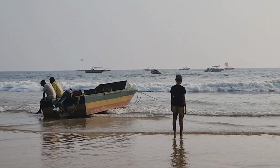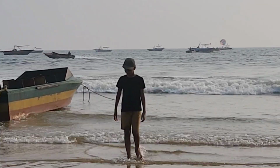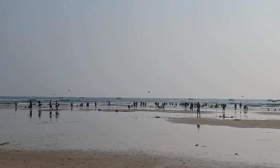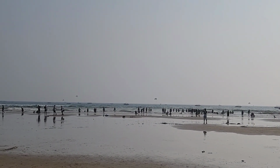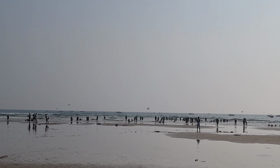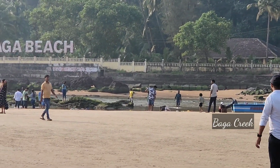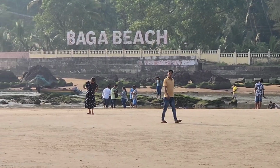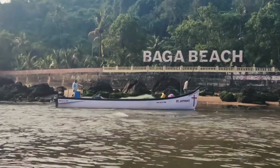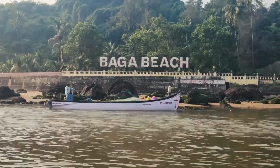Baga Beach is one of the most happening and crowded beaches in North Goa. If interested, you can indulge in a variety of water sport activities like parasailing, banana rides and jet skiing. The beach is named after the Baga Creek, where the Baga River empties into the Arabian Sea. While the beach as a whole is quite beautiful, the Baga Creek holds a charm of its own.